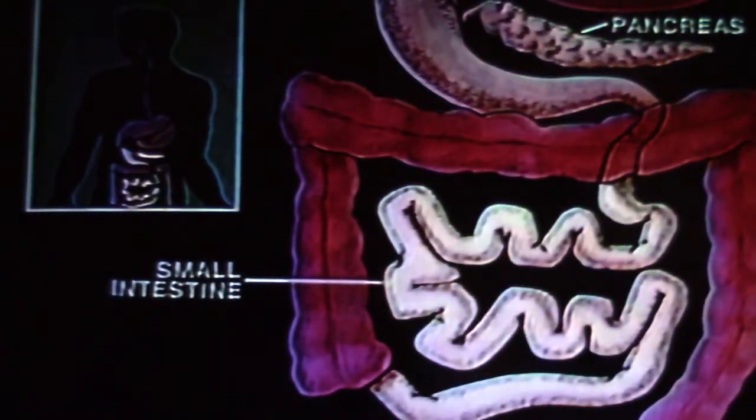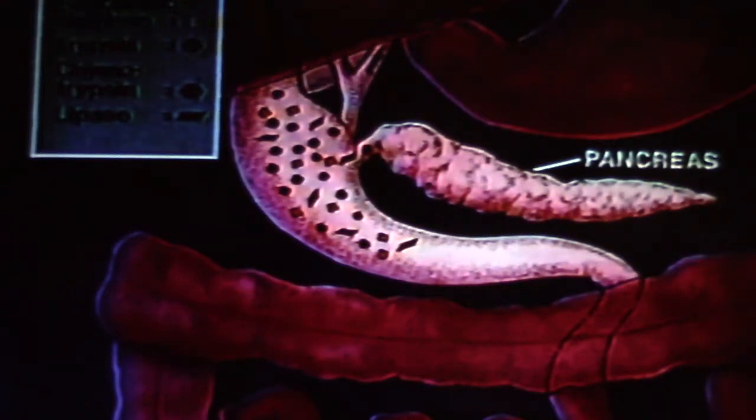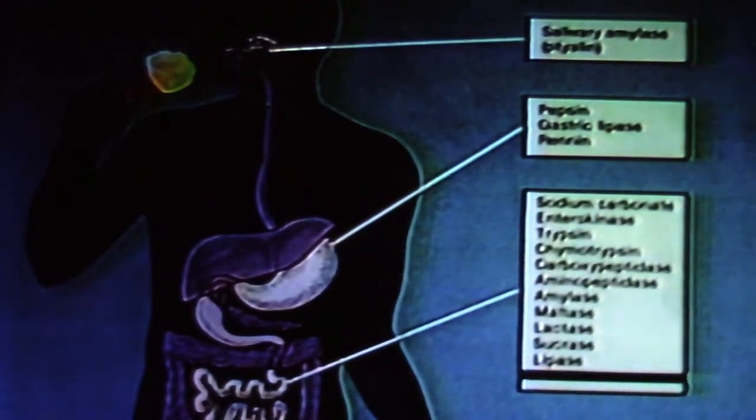After the stomach, food particles travel to the small intestine, a 20-foot tube coiled in the abdomen. A nearby gland, the pancreas, secretes a number of enzyme-containing fluids into the small intestine to aid in digestion. For example, the enzyme pancreatic amylase continues the process of breaking down starches. The enzymes trypsin and chymotrypsin take particles of protein partly digested by pepsin and break them down further. And fats are broken down by enzymes called lipases. Altogether, there are dozens of different enzymes involved in digestion, a few of which are shown on the screen. Each one of these enzymes performs a specific task.